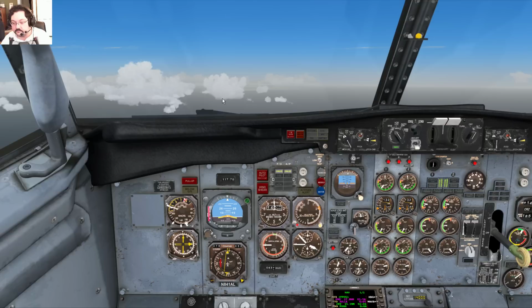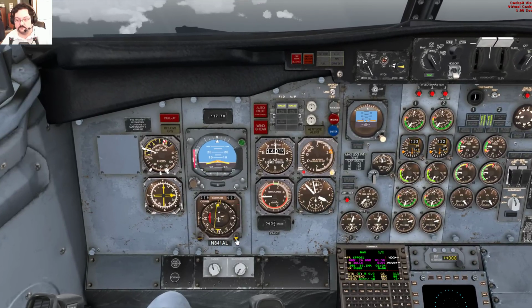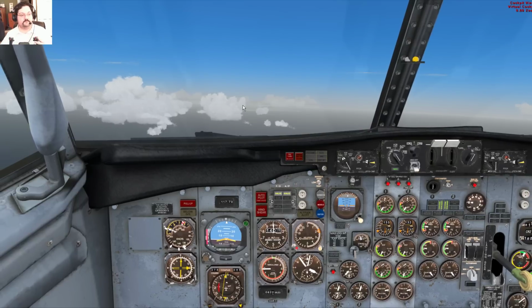Approach 107, we got the airport in sight, we turn to the airport island. Long tail 7 cleared visual A left approach. Clear visual A left, thanks. Yeah, I'm really sorry about this, sir. It's horrible right now. Yeah, it's horrible.